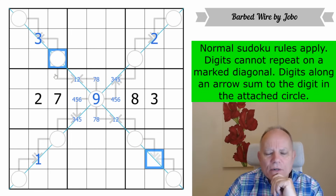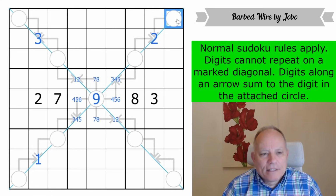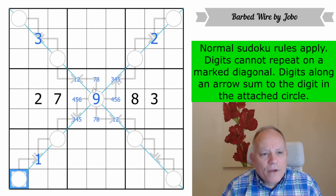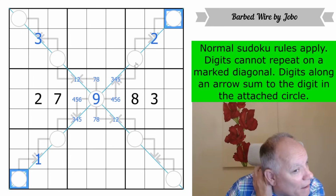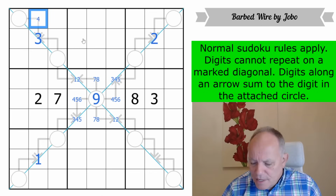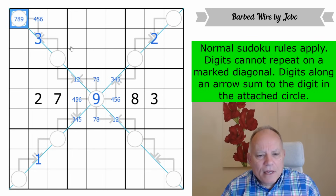And now I've started wondering, am I in a position to rule 3 out of all of these? Because that would help a little in the centre. No, I am absolutely not. It could definitely be in the corner. I don't think it can be there because of this one, or there because of this one. Oh, it could be in either corner. Oh, that's weird. Okay, disappointing. Oh, this digit sees 1, 2, and 3. So that's 4, 5, or 6, with 7, 8, or 9 in the circle. Yeah, maybe that's... This digit sees 1, 2, and 3 in various ways.